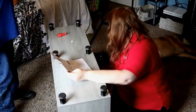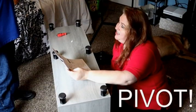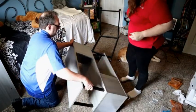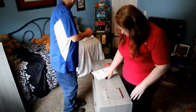It's time for the swivel part. Swivel. Pivot! Swivel. Okay, I don't think it's gonna pivot anymore. You think? Can you tell we're big Friends fans? You can always tell who they are if they randomly yell out, "Pivot!"